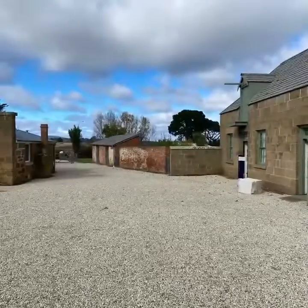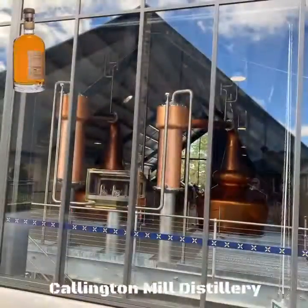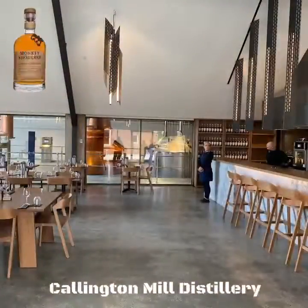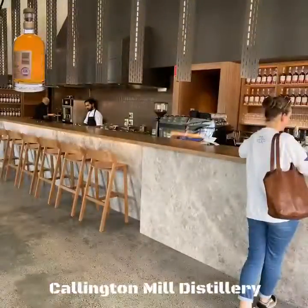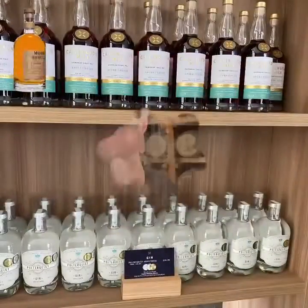While Callington Mill is famous for its history, it also is now a distillery, and I was privileged enough to be there pretty much at the grand opening. They make single malt whiskey, very nice to taste. Well, wasn't that something? Anyway, let's go and see what else we can discover out here at Oatlands today.